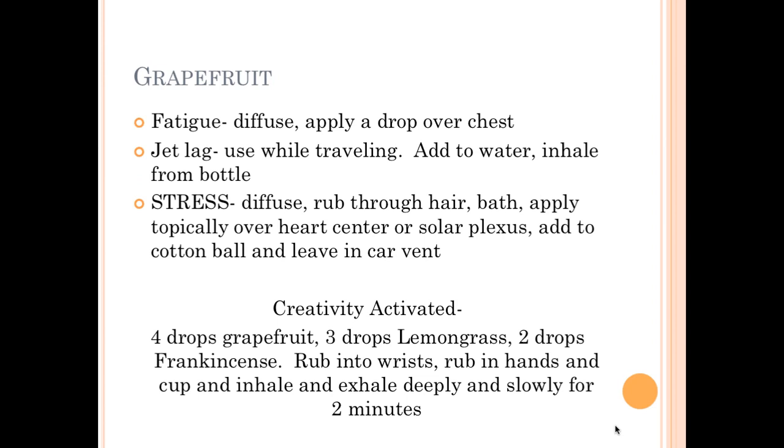All right, addictions. Again, we know now why grapefruit is so powerful with this, and the recommendation is to just apply 1 to 2 drops topically over your stomach or the back of your neck, and then inhale from the bottle or from your hands, just that the aroma of it is going to help. And again, with withdrawal, diffuse it and use it topically over the throat and neck.